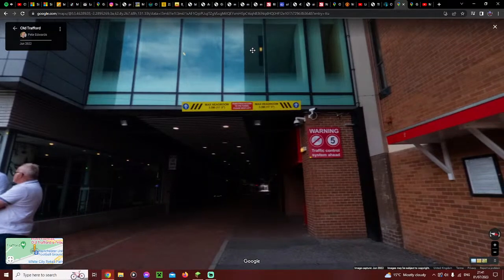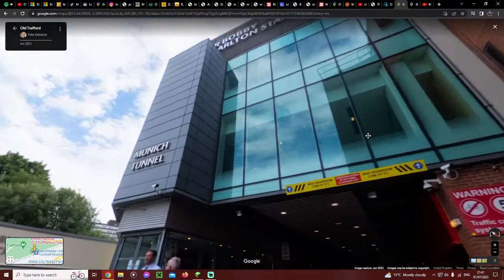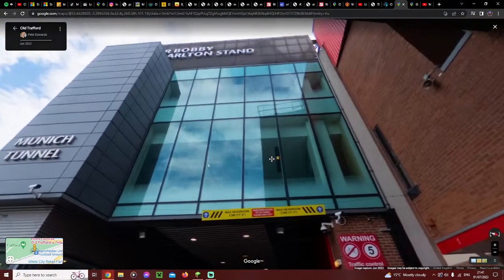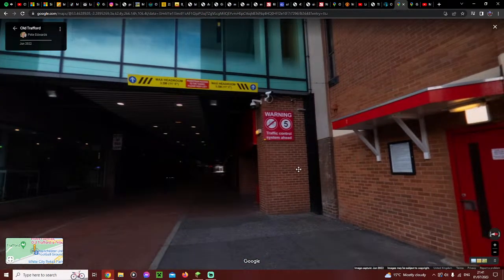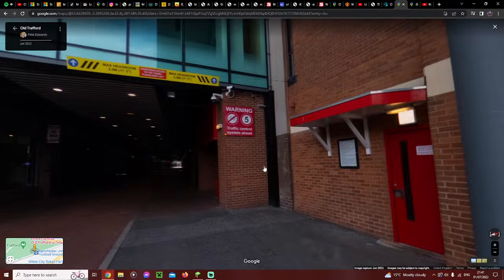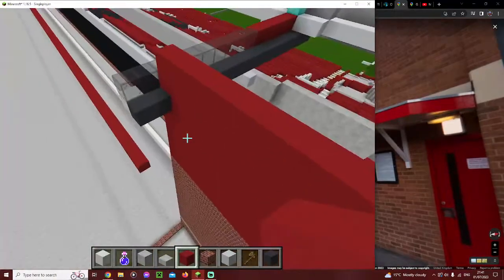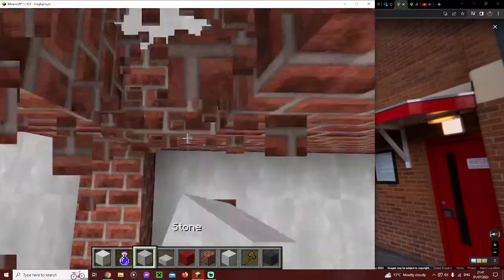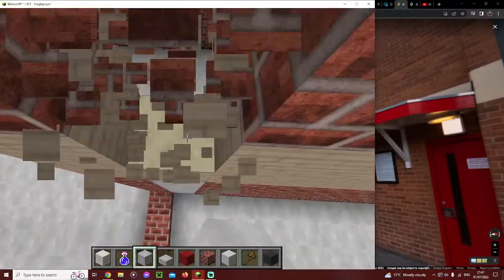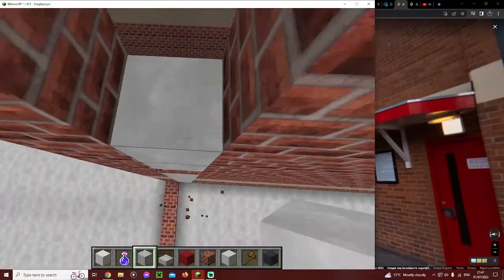Right, let's see. How wide do I want to make that? So let's see, what would that be? That would be... That's about 4 blocks, I think. It's like a little stone sort of segment here.